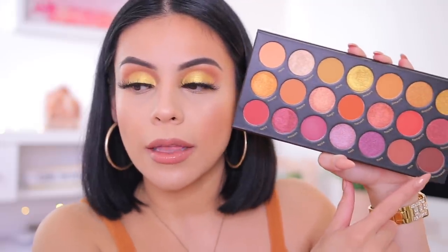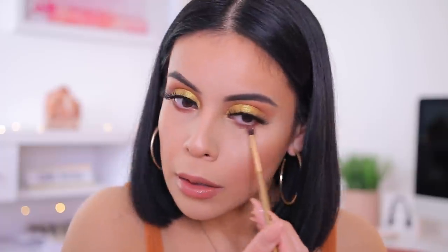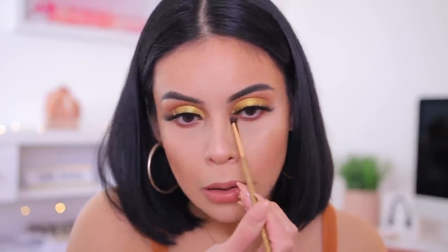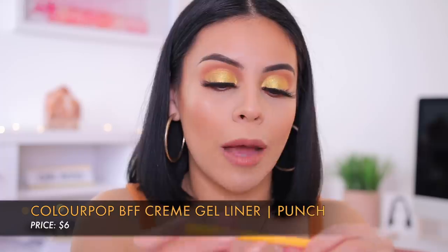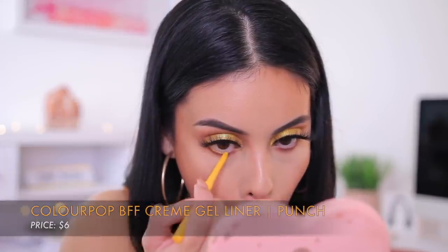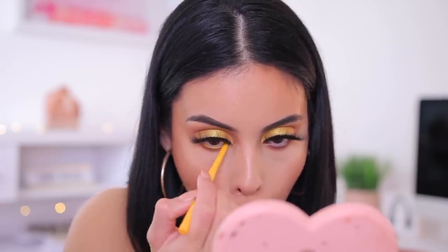I'm gonna take actually this brown shade right in here. I'm just gonna smudge that right on the lower lashes. Then for the waterline, this is not a new product, but you guys know I'm obsessed with these, the ColourPop BFF cream gel liners. I'm gonna go in with the shade Punch right on the waterline. Actually, I don't think I've ever used this color because it looks brand new right here. Oh my God, this is so pretty. It literally matches the eyeshadow. I love that. Ooh. Okay, and then I'm just gonna do a quick coat of mascara.